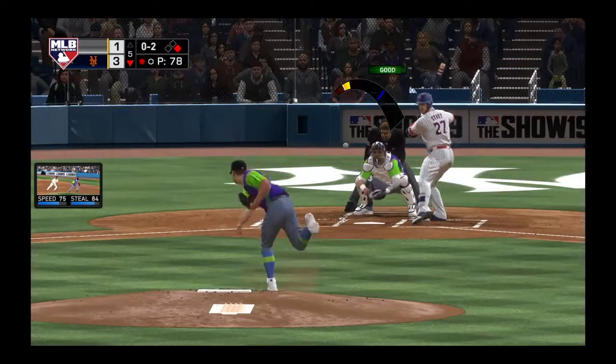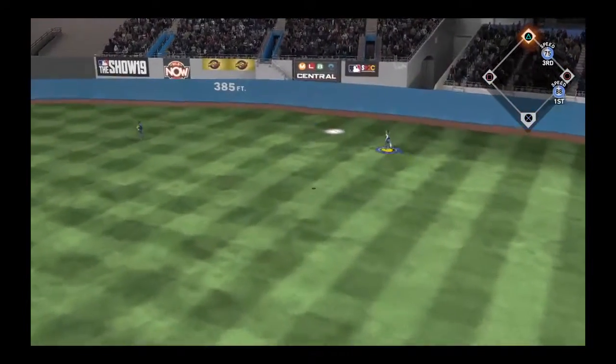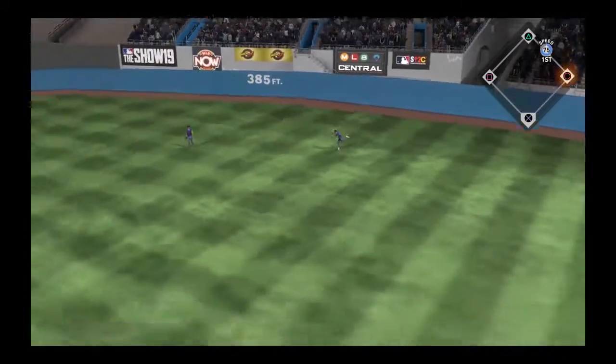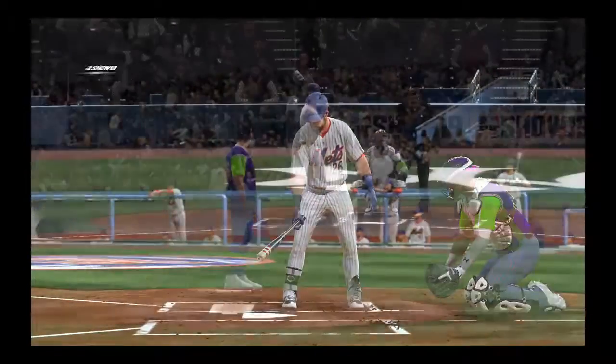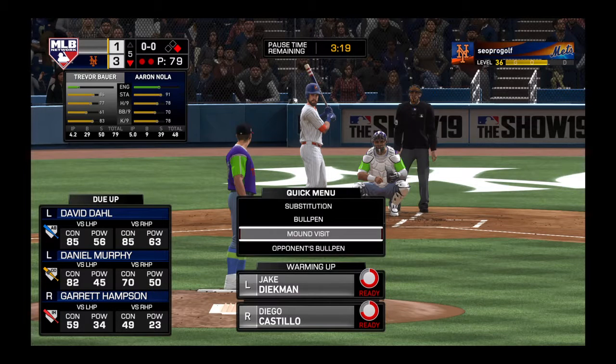Working for the punch out and the offering. High and deep to right center. Bellinger's on his horse. He makes the play. Really had to hustle to get to that one. 2 gone now. So it's a runner at first with 2 gone, and into bat next will be the outfielder David Dahl.